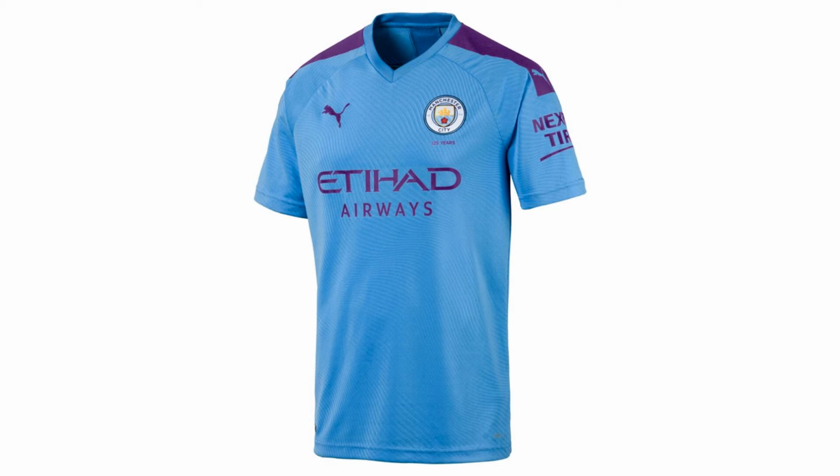Secondly, I would have probably said the United kit's really nice as well. My least favourite is probably the Man City home shirt. I just really don't get the purple. I mean, again, if it's your heritage and that, I understand that.